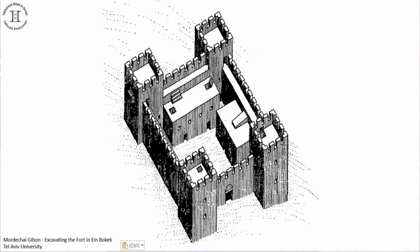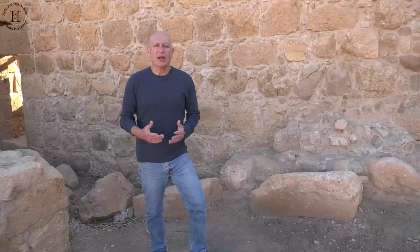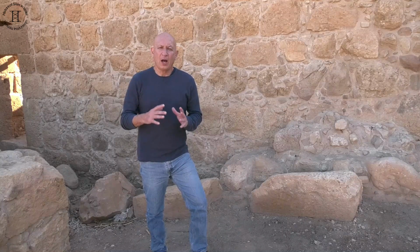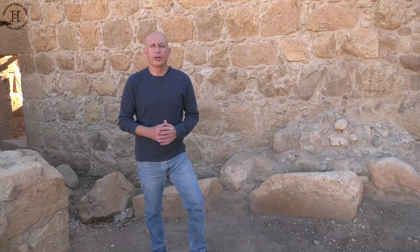One of the papyruses found in the fort deals with the granting of a loan to the locals of the village who, as we discussed, combined agriculture work with the guarding of the compound.